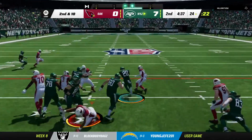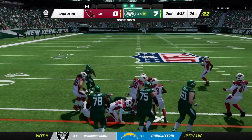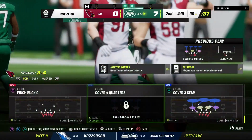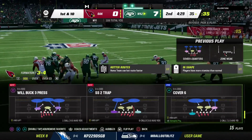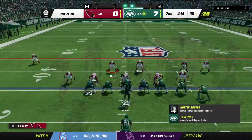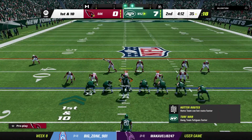On 2nd down, a run with Hall. And he'll have a Jets 1st down as the tackle made at the 35-yard line. For a lot of guys playing this game, there's no better feeling than running right through a tackle. He's able to lower his center of gravity and churn his legs for a really nice pickup.